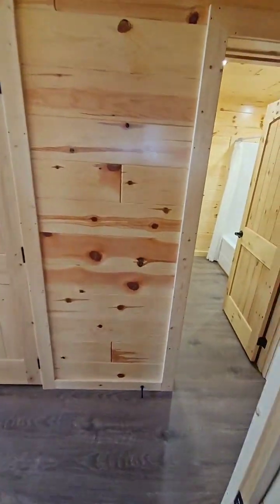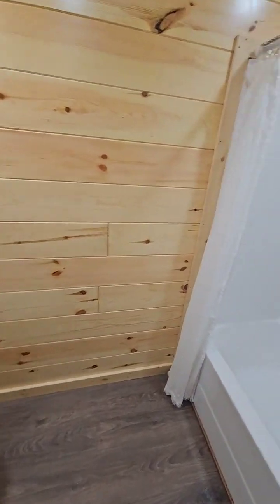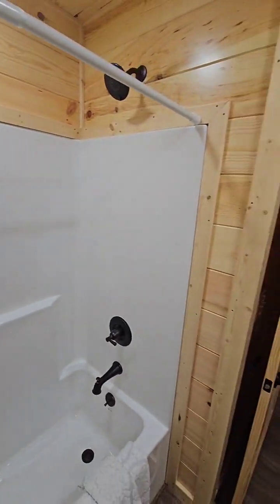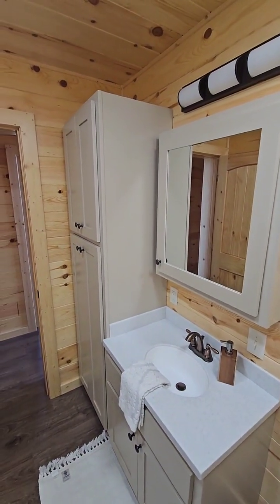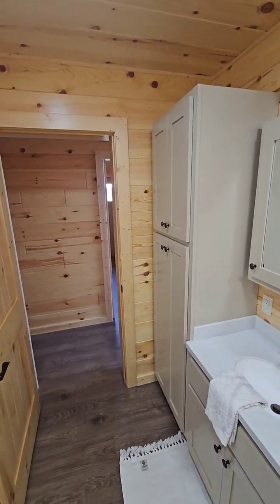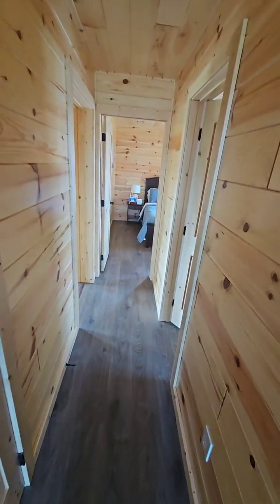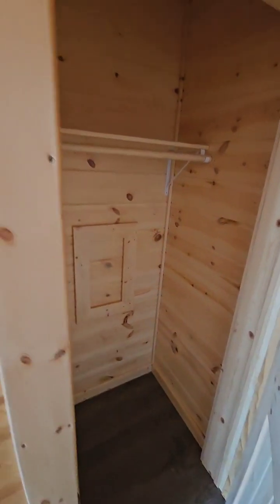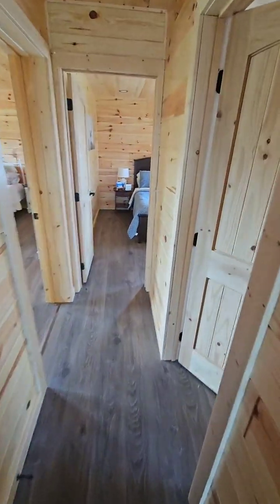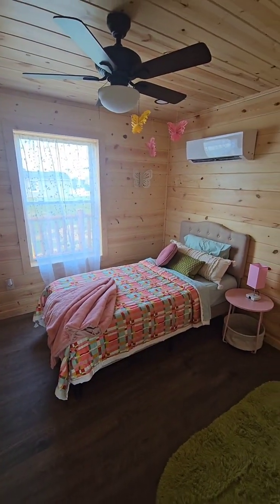Beautiful. Then you have the bathroom over here. Got your tub, toilet, and sink. So this is the main bathroom for the house here on the first floor. There's also the second bathroom, which is in the master. The name of this cabin is the Gatlinburg, like Gatlinburg, Tennessee. Going back down the hallway, this is a fully insulated four-season cabin. This is a three-bedroom, two-bath setup.